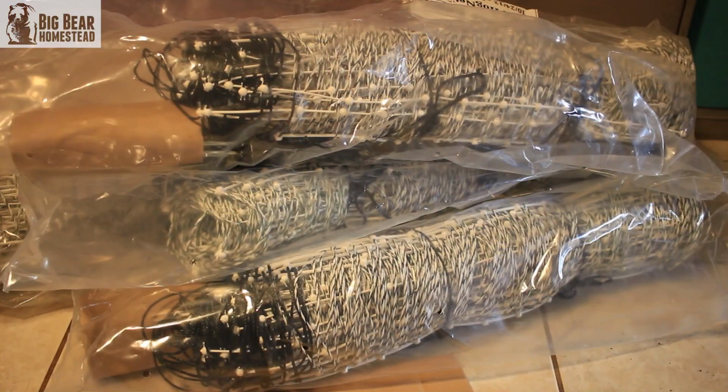Okay, so today we're bringing you guys an update. Now this is an update on the Premier1 hog fencing. If you missed the original video, that's going to be located in a card right up here in this area, somewhere over here.